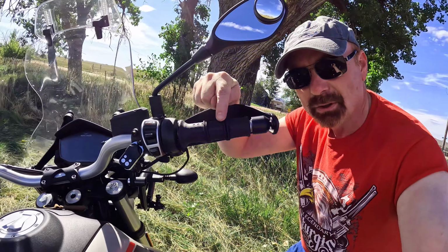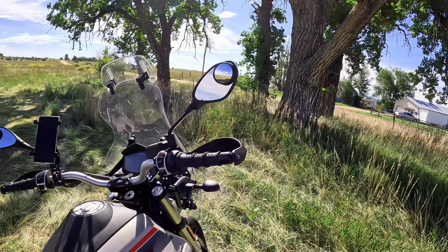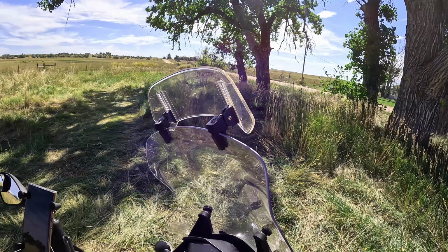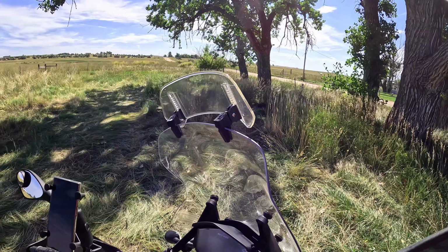I added the Marshall Miller grip system right there. Yes, they're hair bands. That's all you really need. And they're great. I added the top windshield. That's like 25 bucks on Amazon, guys. Take a look at it. Motorcycle windshield extension clip. Something like that.